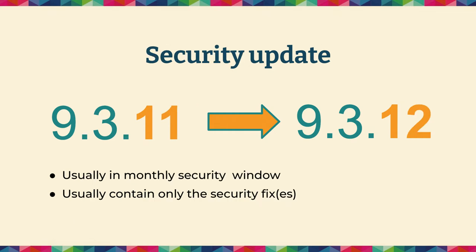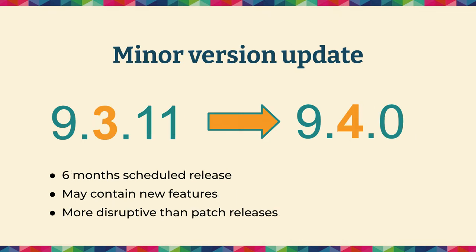Security updates are similar. It is a specific patch update that usually only covers a particular security fix, and they're usually in scheduled releases, like the last Wednesday or first Wednesday of the month. They usually only contain that security fix. It's not that security fix plus a bunch of other bug fixes. So in some ways you could say they're the least disruptive, and they probably contain the least amount of fixes in any particular update, but depending on what the security fix is, they might be more or less disruptive.